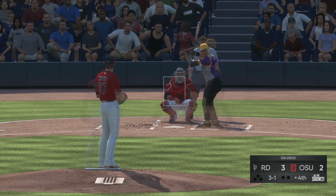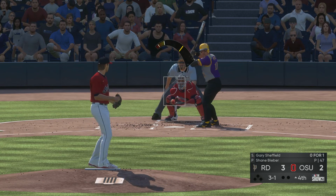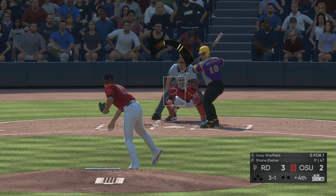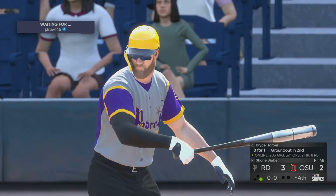Now a curveball here, nowhere close. That's in the dirt. It's 3-1. The pitch. And he lays off there, ball 4. So the leadoff man is on here to begin stanza number 4.